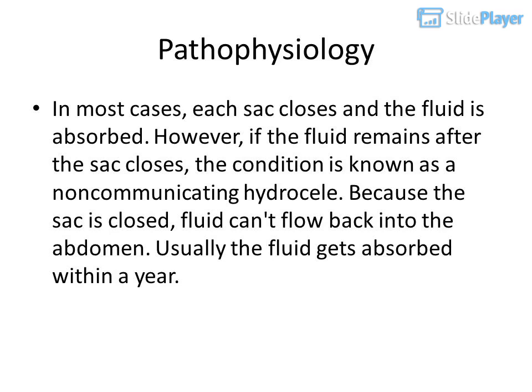Pathophysiology. In most cases, each sac closes and the fluid is absorbed. However, if the fluid remains after the sac closes, the condition is known as a non-communicating hydrocele. Because the sac is closed, fluid can't flow back into the abdomen. Usually the fluid gets absorbed within a year.